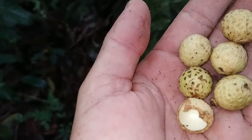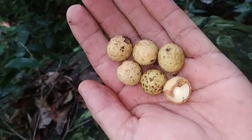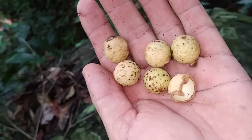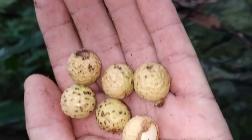Now, if I remember right, the Kuching is supposed to be brown. I already made a video about it. The Sao is supposed to be green, and the Isao seems to be a hybrid of both varieties and supposed to be oval. Well, those here are yellow.